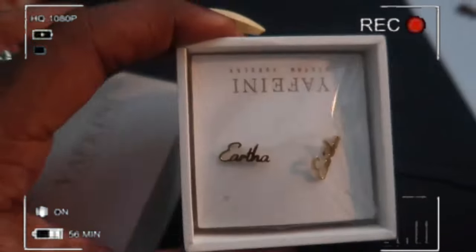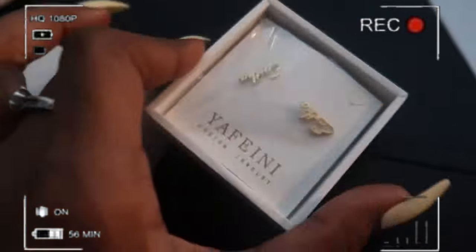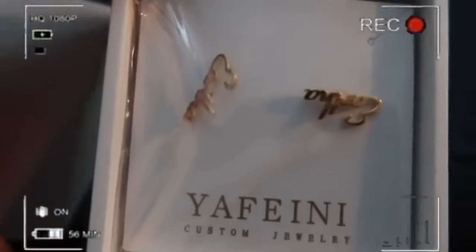These are what I'm giving to my aunt today for Mother's Day. This is my grandmother's name, Ertha.